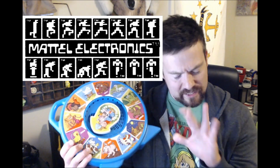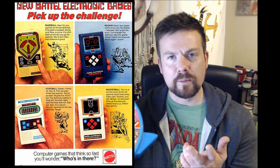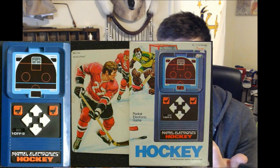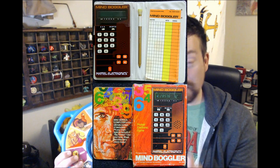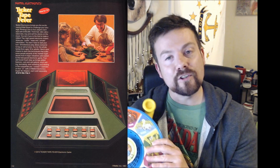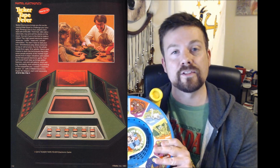In 1977, the Mattel electronic line was created and made some of those neat, nifty, fancy handheld games. They had football, baseball, basketball as some of the more popular ones, but apparently they made a lot. I thought I'd list off a few of the more unique ones. Hockey, I guess that's a bad start. Dungeons & Dragons, Look-Alive Football, Mind Boggler, Space Battle, Starhawk, and my personal favorite, Ticker Tape Fever. That's right. They made a game about the stock market.